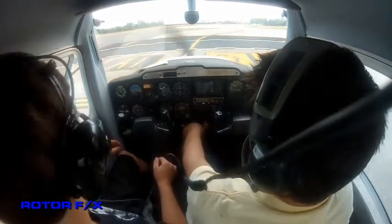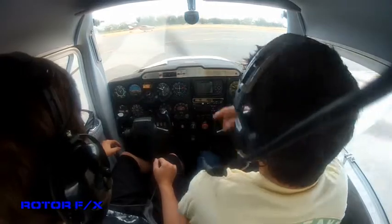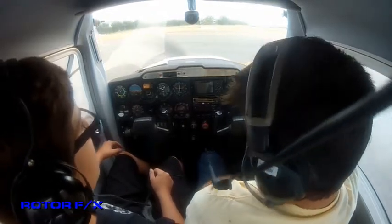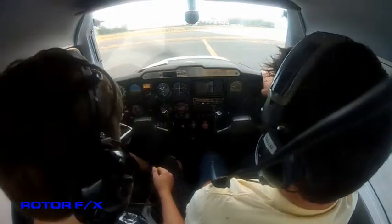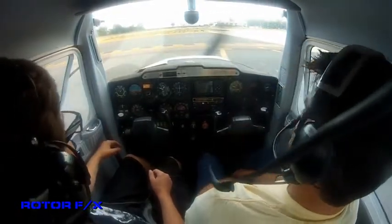All right, we're going to go up to this run-up area here. We'll go over to the left a little bit. See that big solid yellow line? We're going to go right up there. And the brakes are right on the toes on these things. So we want to get the wheel straight. Stop it straight ahead.